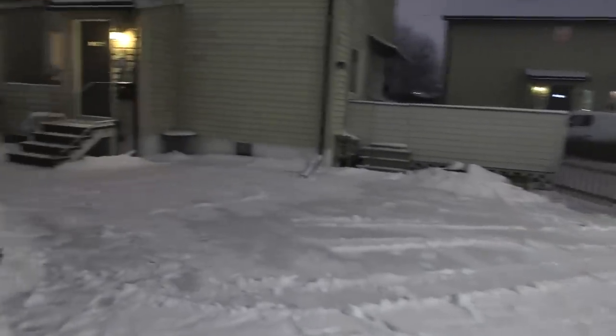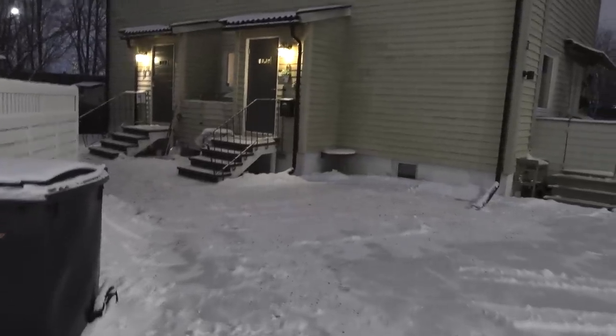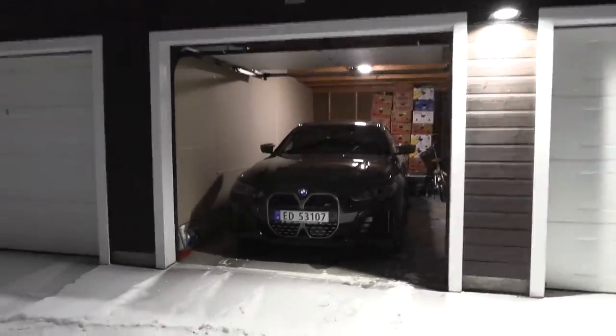My neighbor just cleared the snow. We've been taking turns on clearing the snow. And it already snowed over. So this is the real Geilo test. We're going to drive to Geilo tonight with the BMW i4.